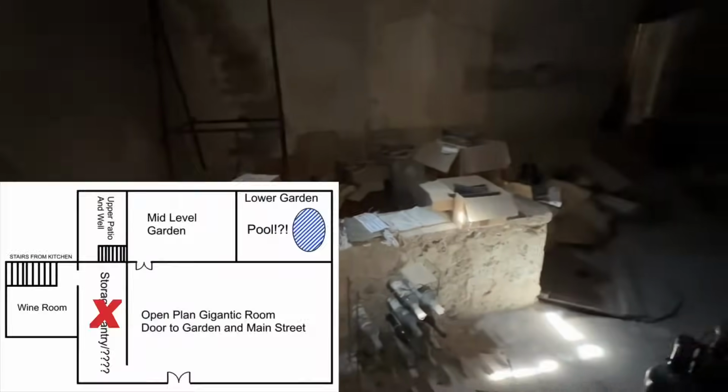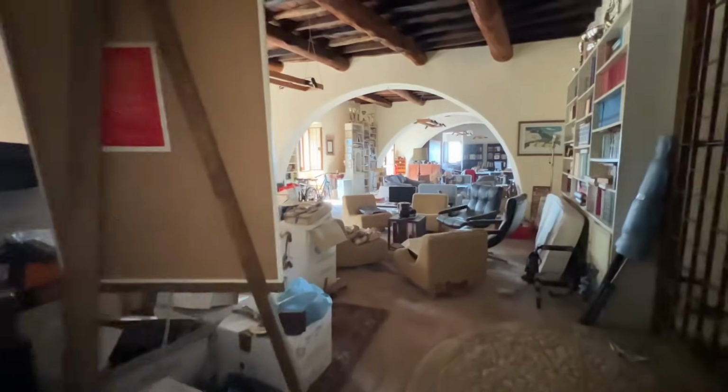So we're still in the cellar level. This looked like animal processing in here, although for the life of me, I don't know how they got them in and out. But you can see the hooks in the ceiling. That's normally what that's for. Looks like somebody was counting some days. So this has been redone. This door leads to the street.